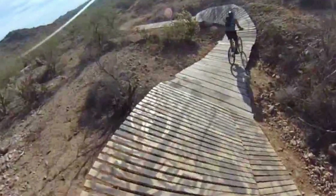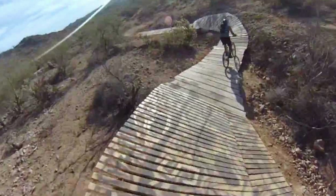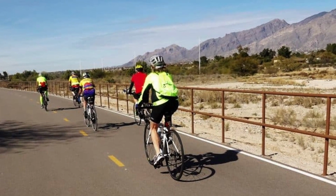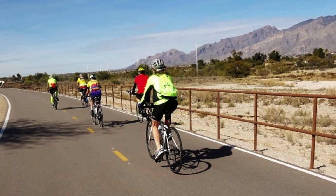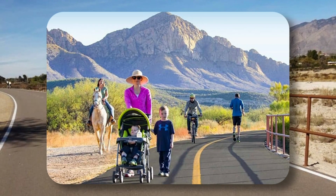But another thing that brings people to this community in particular is the access to Fantasy Island, which is a dirt mountain bike trail. So there's people there all the time. It can be a pretty challenging course, but if that's what you're into, we see people there all the time. There's even bike rentals out there occasionally. And then right next to that is the Loop, which if you're not familiar with it, is over 130 miles of paved bike trail. So sometimes you'll see people walking or running on it, but mainly cyclists, and it weaves all through different parts of Tucson and surrounding suburbs.